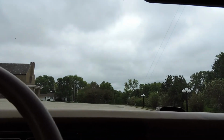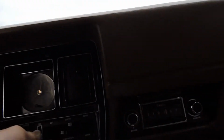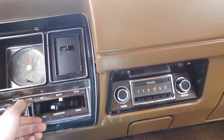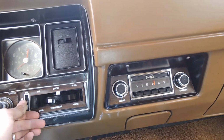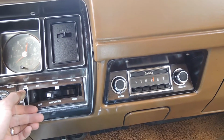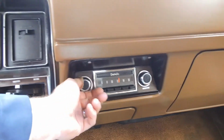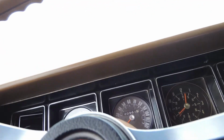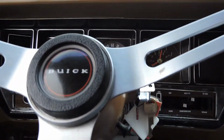Wipers are working, all exterior lights, stuff like that's working. We check them when it comes in. Heater fans working. I mentioned already that the original radio works. When the car came in, the tilt column, like a lot of them, got a little loose. And I was just really happy how that turned out. That column is just super tight, so that all got tightened up really nicely.